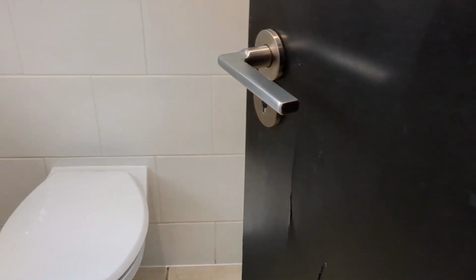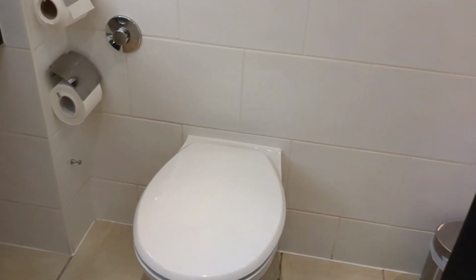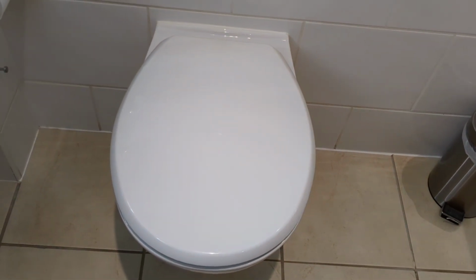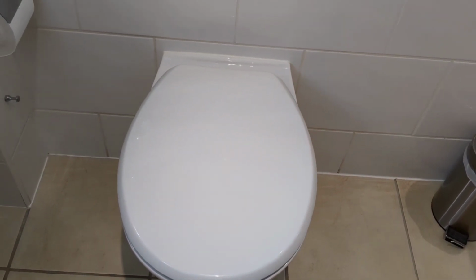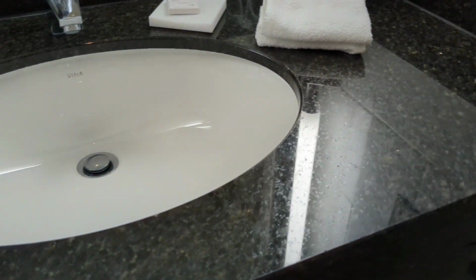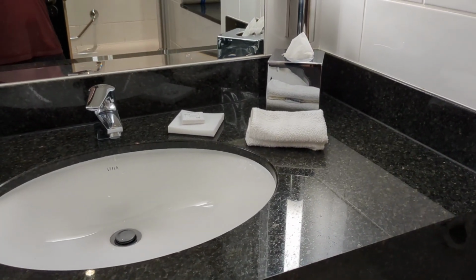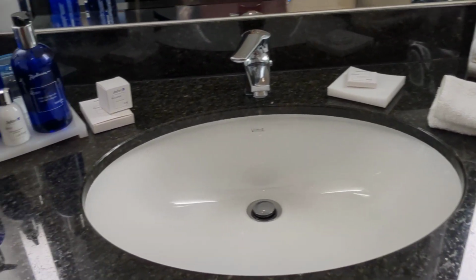However, I should mention the first thing you see is this. The door is cracked. So I can only assume that somebody's tried to kick the door in. That's not a good start. And there we've got our toilet. I don't know what else would be in there, but yeah, toilet. Next to that, we've got the sink. I do like that the sink gives you plenty of space either side.